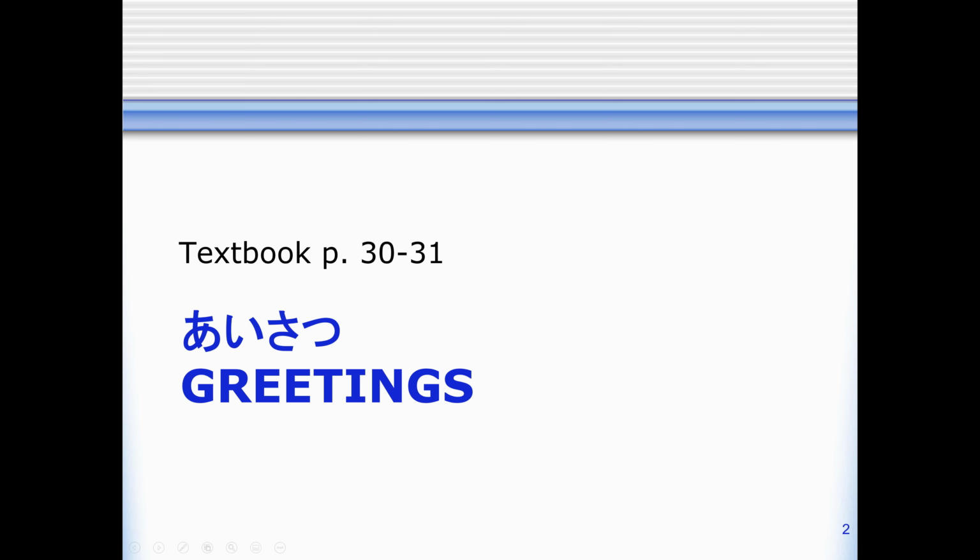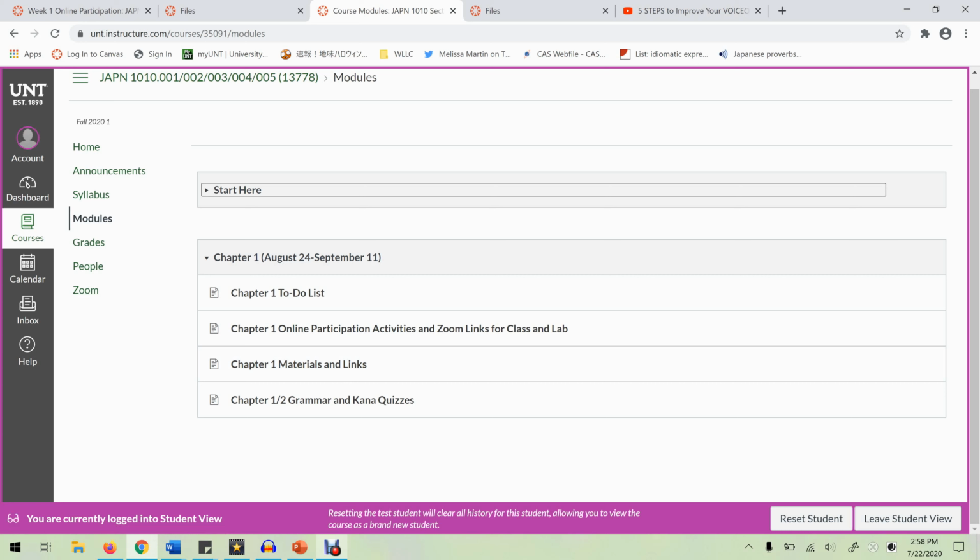So with that in mind, let's take a look at some greetings we use in Japanese and practice saying them so that we can use them when we talk to our teachers, our classmates, and our Japanese friends. If you want to see a list of these different greetings, you can look on page 30 to 32 of the textbook. Just a reminder, if you don't have the textbook yet, you can find a scan of the first chapter under Chapter 1 materials on Canvas.